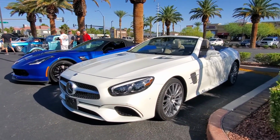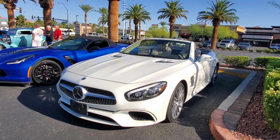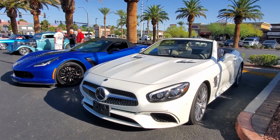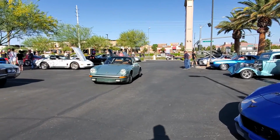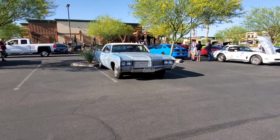There we've got a Mercedes-Benz and a Corvette. Which one are you going to take? Money's not an issue. If they're equal price, which one are you going to take? Maybe none. Want to see the classics. Danny, show me the classics. Dano, got a Target right there. Good morning. Got a Buick right over there.